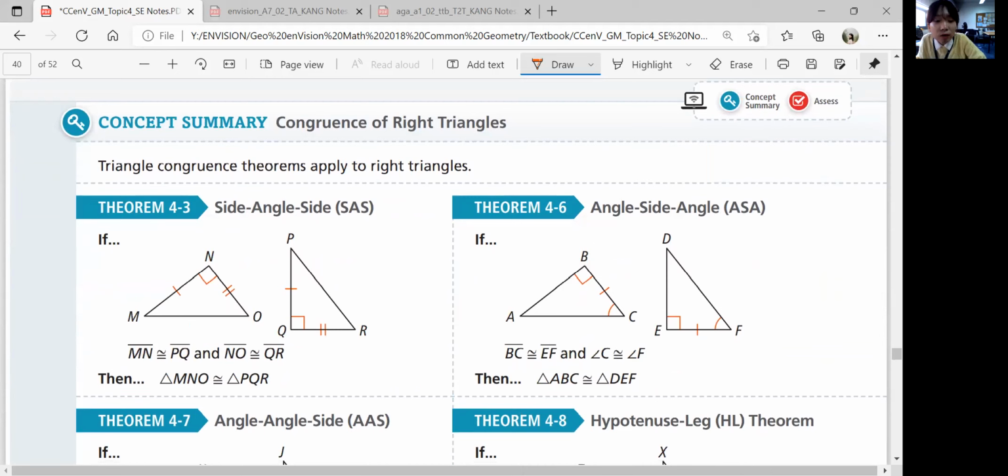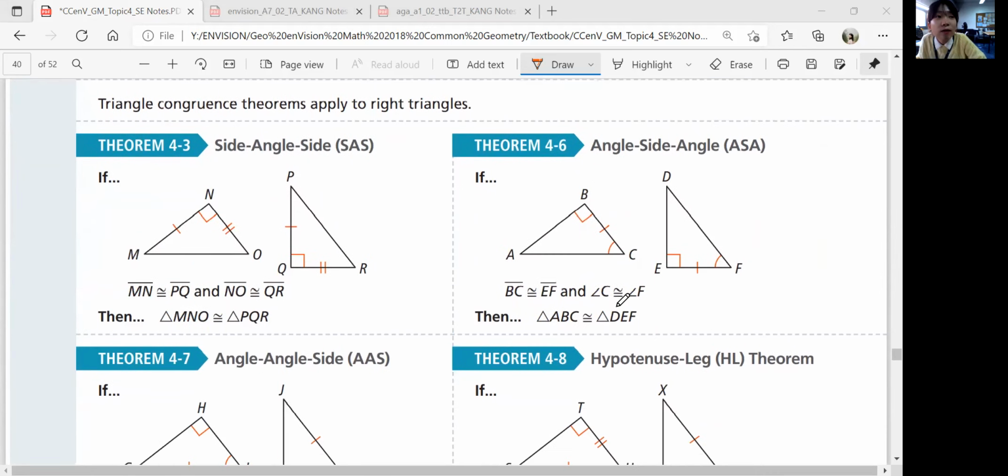4-5, congruence of right triangles. Let's summarize our lesson. We have four theorems plus the HL theorem to prove two triangles are congruent. So for right triangles, we can use SAS, ASA, AAS, and the HL theorem. Those are commonly used theorems to prove right triangles are congruent. Okay, that was our lesson.